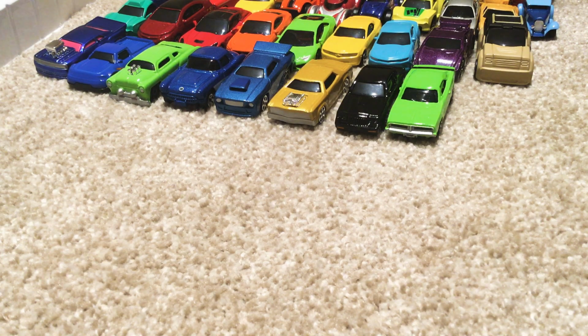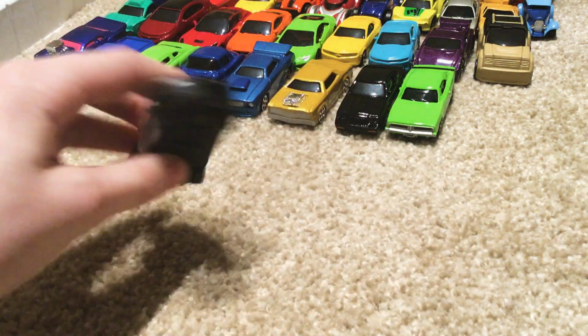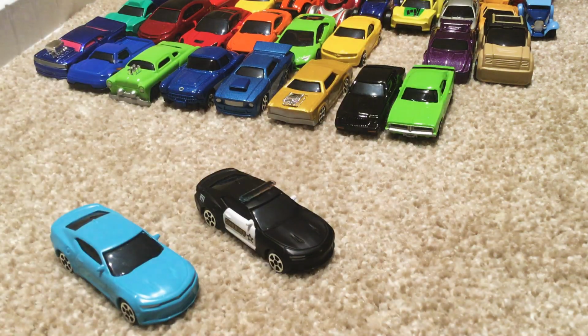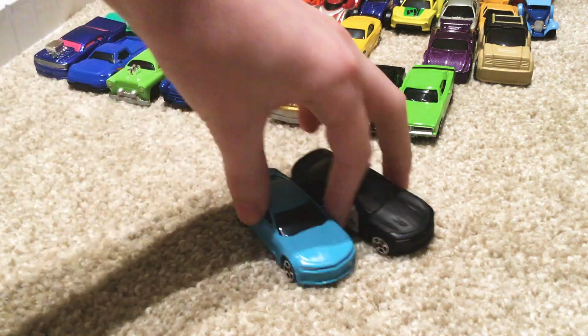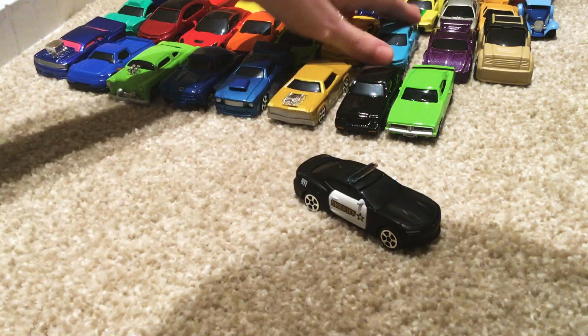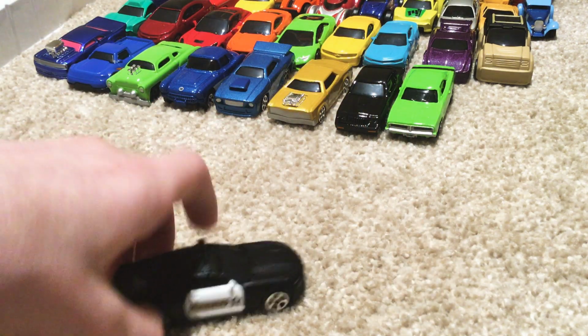The 2016 Chevrolet Camaro SS Police Edition. Here's the police variant. Very similar to the normal variant. Which do you prefer? You know what to do. This is a police car.